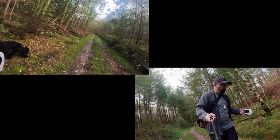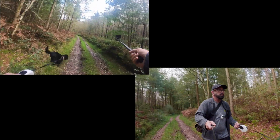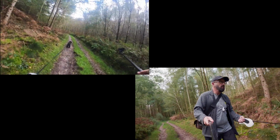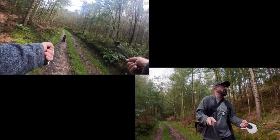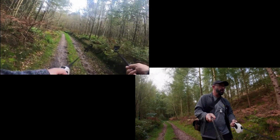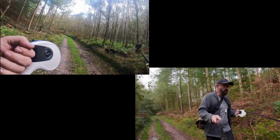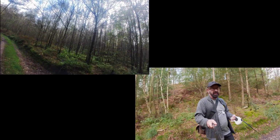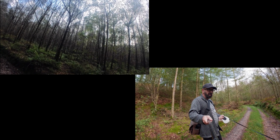Come on, you. Be cracking. So back to the GoPro. You've watched loads of reviews on it. Yeah, internal specs are virtually the same, processor, everything else. I think they've increased the RAM a little bit, speed it up.